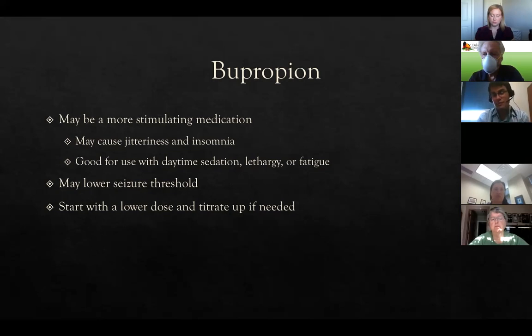You can have the opposite effect, though. You can also get lethargy and fatigue with bupropion. It does lower the seizure threshold, and seizures are more common in the elderly. And so, again, it's not one that I often start with. It's more one that I usually add to a medicine if I don't have the depression well controlled with one of the other medications. Obviously, you start at a low dose and titrate up. That's the key tenet of geriatrics, so I very rarely start anything at the high dose. Next.